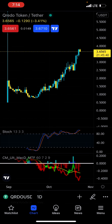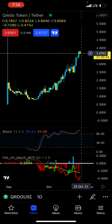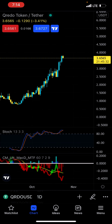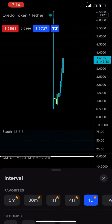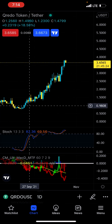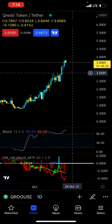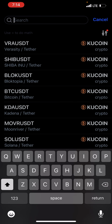So for example, this one, Credo, ran from 50 cents to 365. I don't want to say that it's going to keep rallying, because it hasn't really been trading all that much, but there's an obvious trend, right? So maybe I would pick some up right here in this area if it drops to like $3. But that's really the main way that I find brand new crypto, at least on KuCoin.